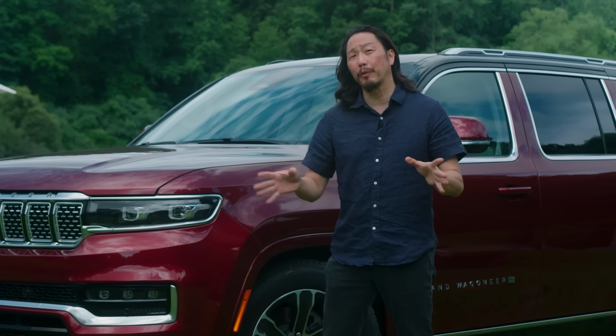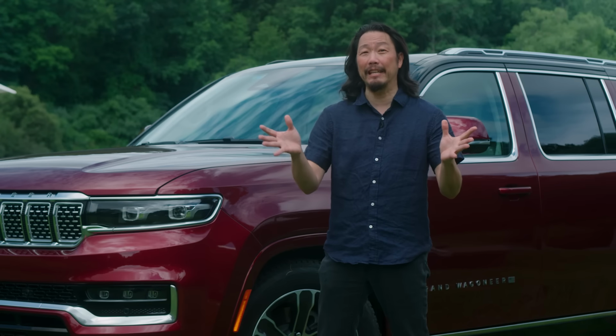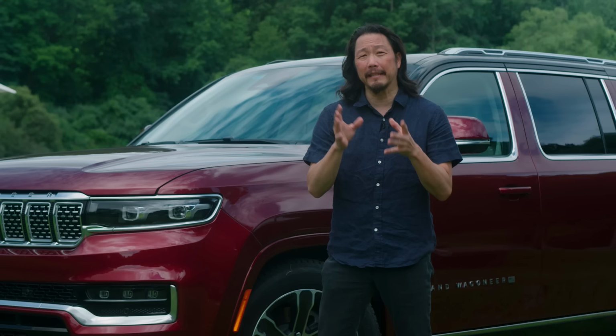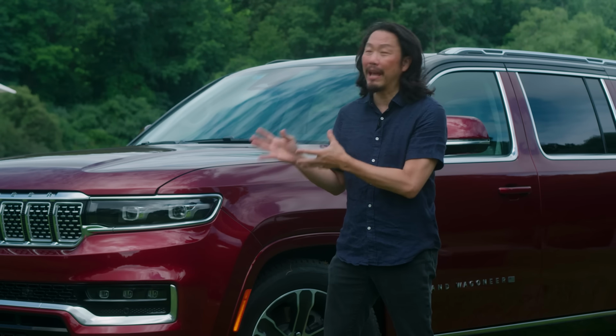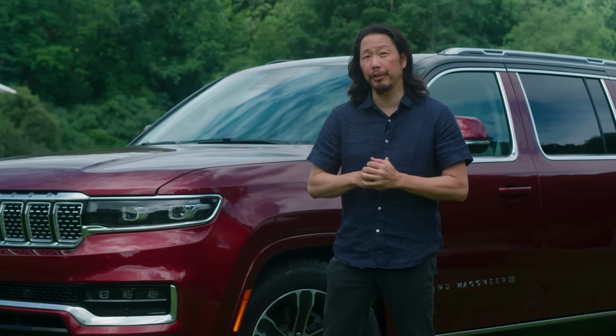So what's the difference between the Wagoneer and the Grand Wagoneer? The short answer, 19 grand. From the outside, they're pretty tough to tell apart, but the simplest way to think of the Grand Wagoneer is it's the more luxurious and more powerful of the two.